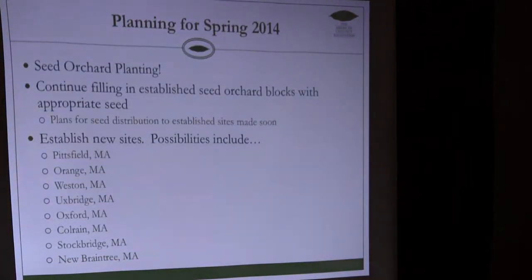Planning for spring planting. So again, seed orchards are going to be our big focus. We're going to continue filling in established seed orchard plots, and then we have a lot of new possibilities that may or may not work out by the time we're ready to start putting things in the ground. Say Pittsfield, Mass, which is with the town of Pittsfield. Orange, Mass is with a landowner whose land is in a conservation easement with a local land trust that hopefully has some volunteer base to work with.